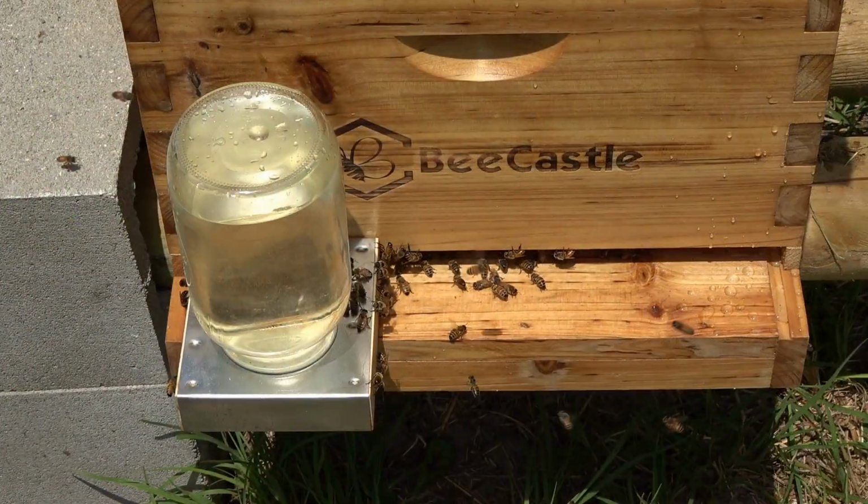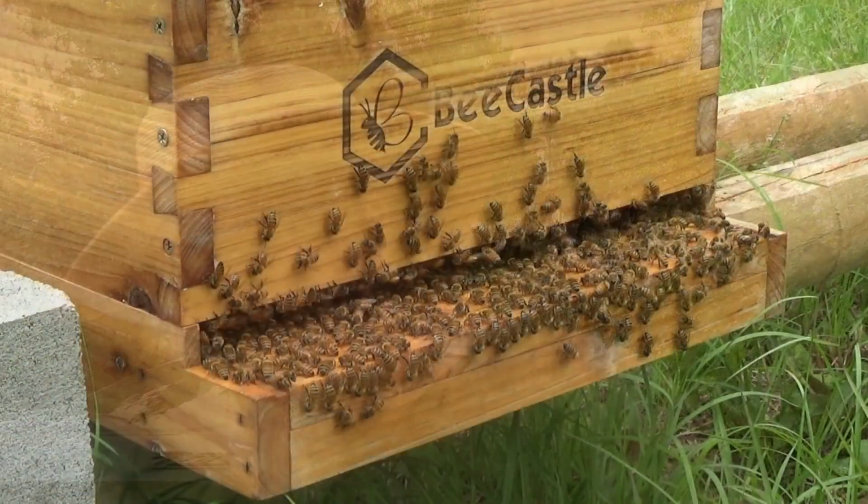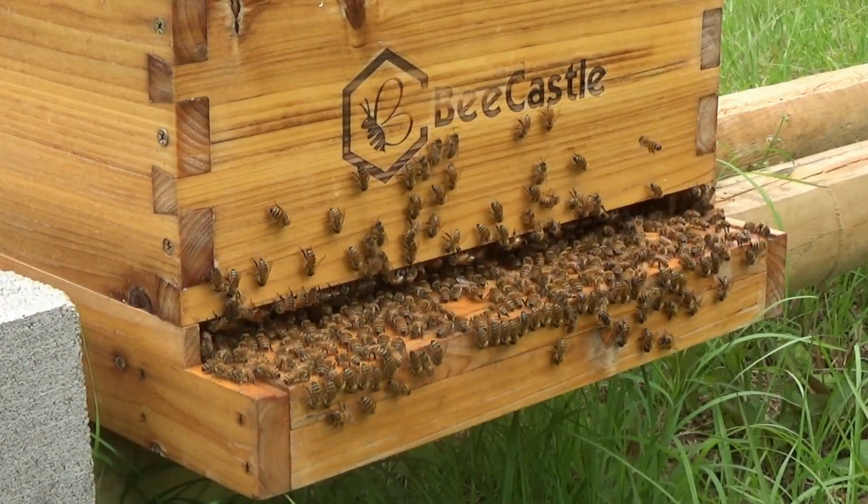I'll put week one, when we first put them in the beehive, this is what they looked like. This was the next week, and this was, I think, week three, and this is week four. Might have been week two, and then we skipped a week. I can't remember, but this is what week four looks like.